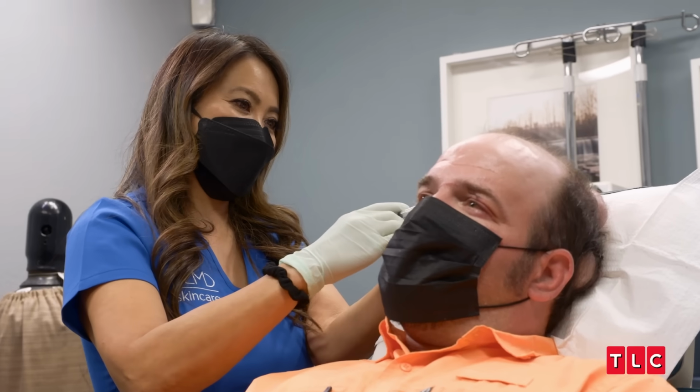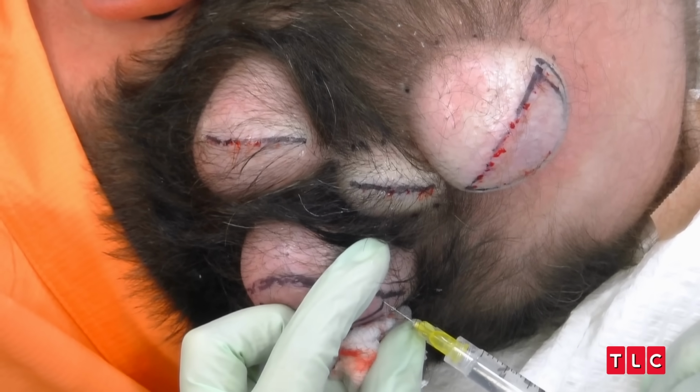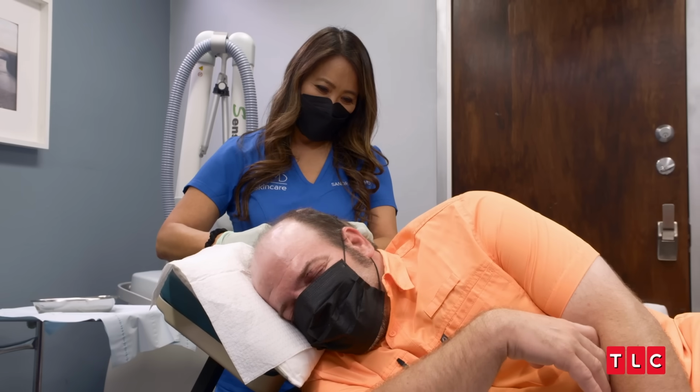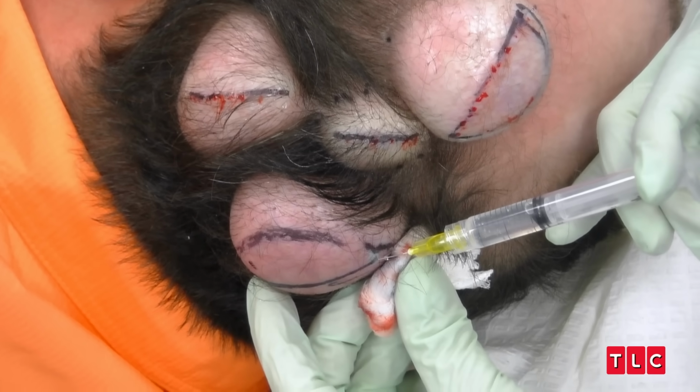So I'm just gonna numb this side first. I wanna remove this big cluster of cysts that Joe has, and I'm gonna start with the one that is lowest, and this is a very vascular area. It's a good strategy for me to remove the lowest one first so that the blood from it, if it's dripping, doesn't drip into other cysts and kind of obscure my vision.